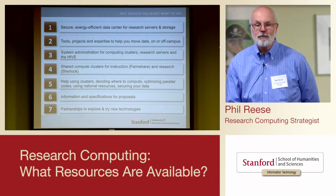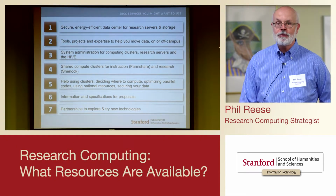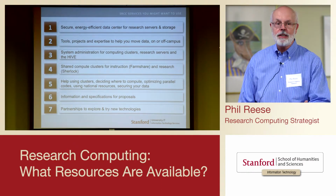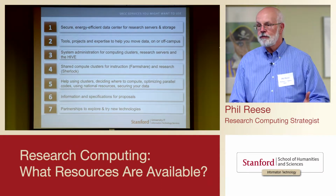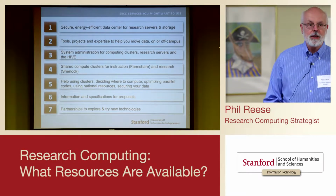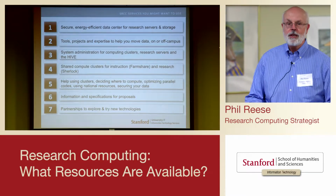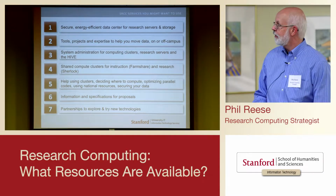I'm Phil Reese, and I report to Ruth in research computing, and I have been here for a while, and we've worked hard to identify and understand that there was a need for centralization of research computing. Stanford, of course, is very decentral, and that has worked well and continues to work well, but servers in closets just doesn't work well. So having a place that's purpose-built for that is what we put together.